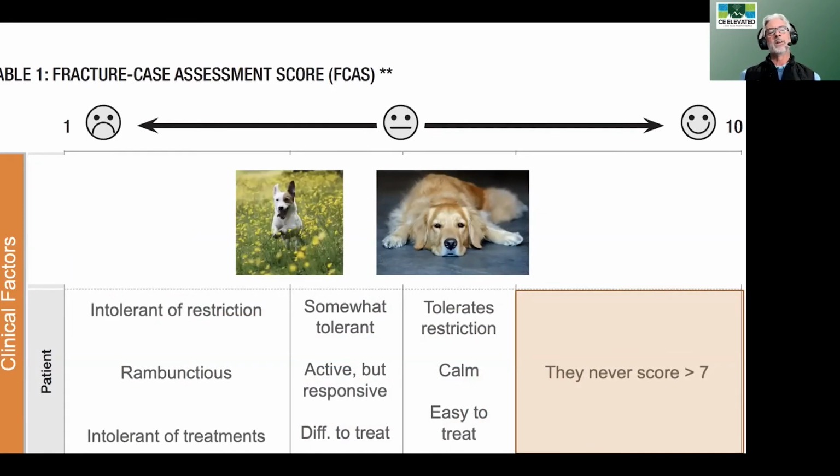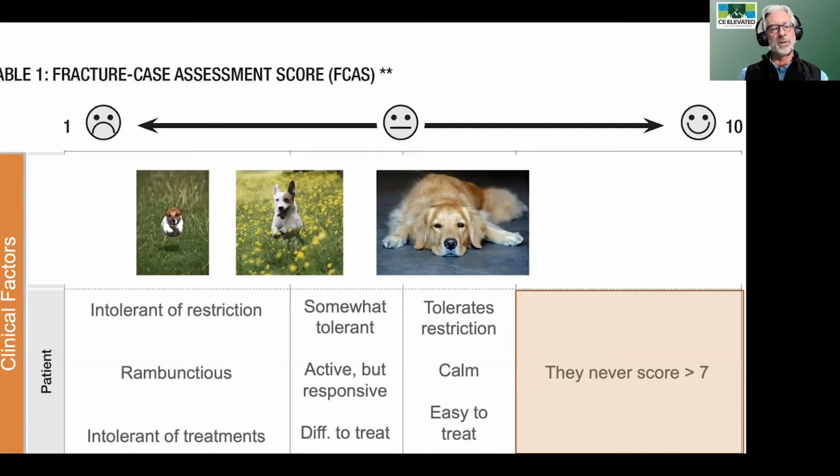They're calm. You know, others less so. And then there's the super dogs of this world who you can put in a crate if you want, but they're going to do 17 miles within that crate. And so we just have to look at the patient's temperament and anticipate what kind of compliance we are really going to receive, rate it on this 1 to 10 scale, and use that in our fracture treatment planning.